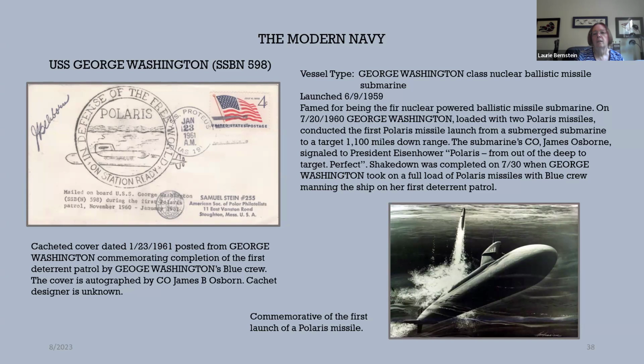Perfect. The shakedown was completed on July 30th when George Washington took on a full load of Polaris missiles, with Blue Crew manning the ship for her first deployment. This is a cachet cover dated January 1961, posted from the George Washington, commemorating completion of the first deterrent patrol by the George Washington Blue Crew. Cover is autographed by the CO James Osborne.